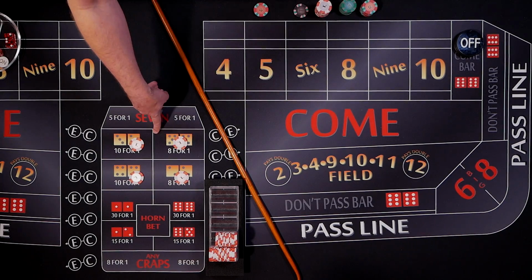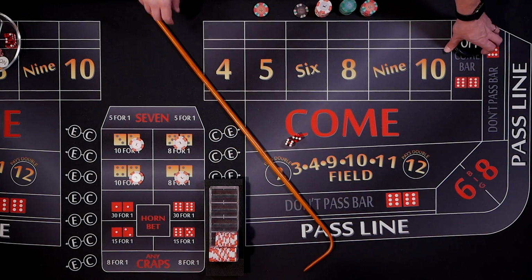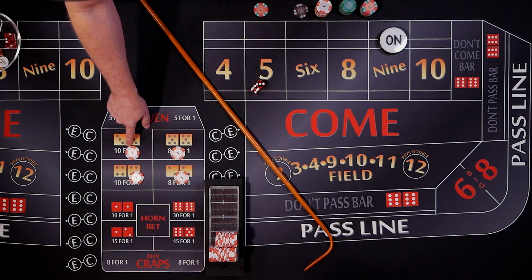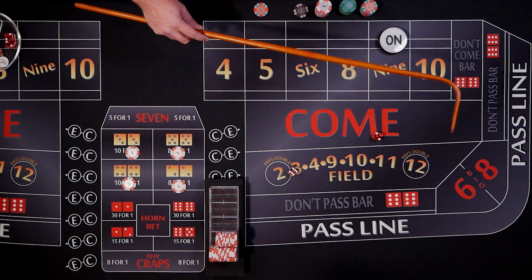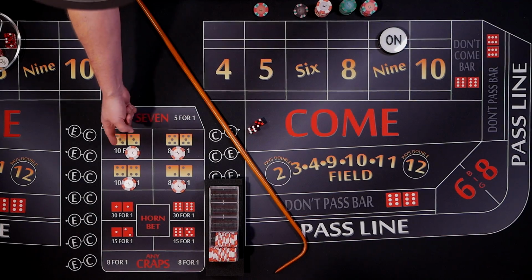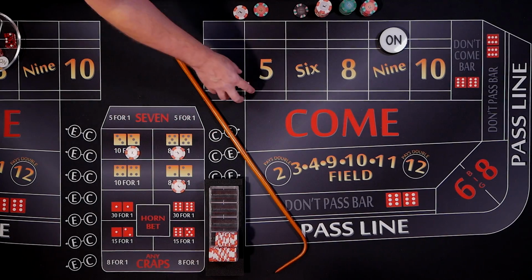Okay, the puck is off, so these are off. So let's try and set a point. Okay, 9. So our point's going to be 9. Now these are back on and they're working. So remember, let me just show you the pictures. We want to hit these the hard way. Here we go. And an 8. So we didn't hit our point, but we do knock off the 8. So you're going to lose that. But you don't lose the other ones. They stay up.